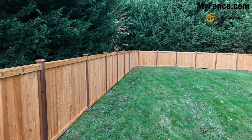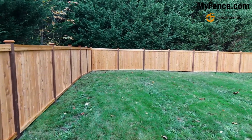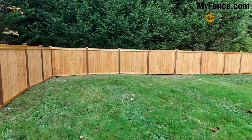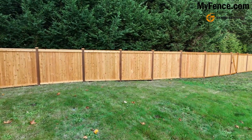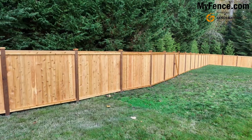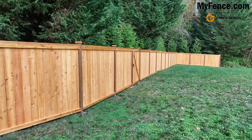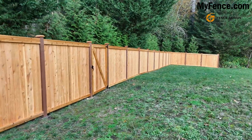This ensures a seamless installation with precision fit using quality pre-stained cedar for durability and natural beauty. Our expert craftsmanship means your fence is built to last, enhancing your outdoor space efficiently and effectively. At myfence.com, we blend cutting-edge technology with skilled workmanship to deliver exceptional results.